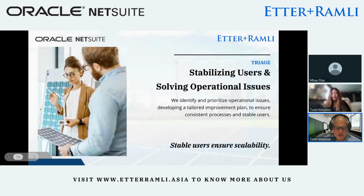So the concept of triage is around stabilizing users and really helping to solve operational issues, because a business that doesn't have stable users is impossible to scale. And so bringing the users to a point of stability and maintaining that stability is the first box to check, if you like. Once that's done, and we have consistent processes and stable users, we then move on to automation.